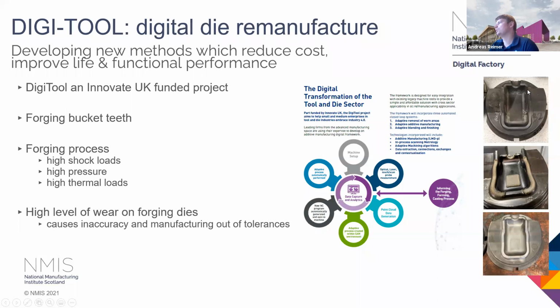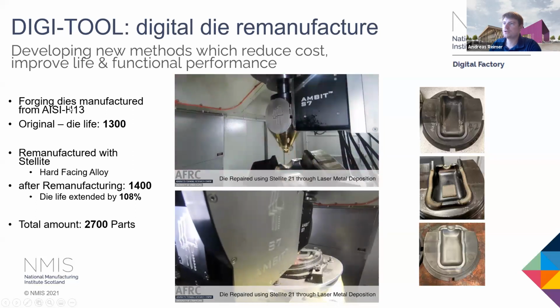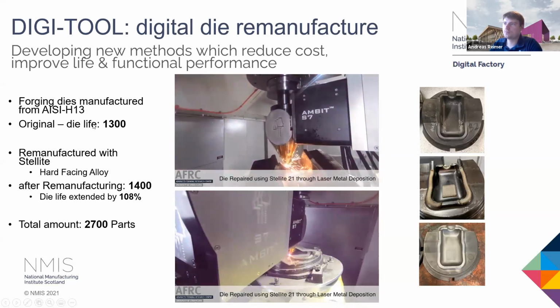And we ran remanufacture. So we built a process around it with digitalization, so scanning, as I just explained those points, and optimizing the process, and used LMD to deposit a layer back on, machine it back to basically the original size. So you can see the process, but I give you on the side also some figures.